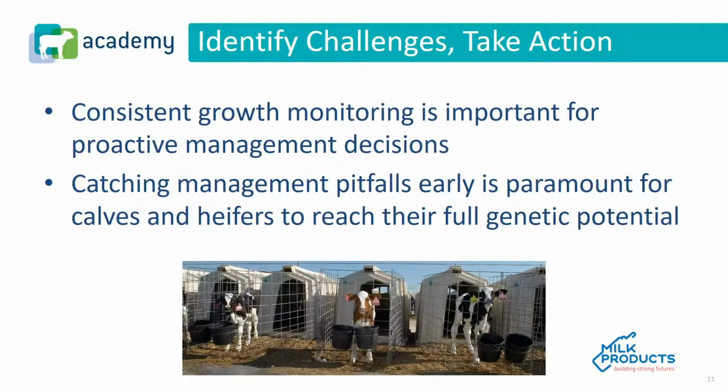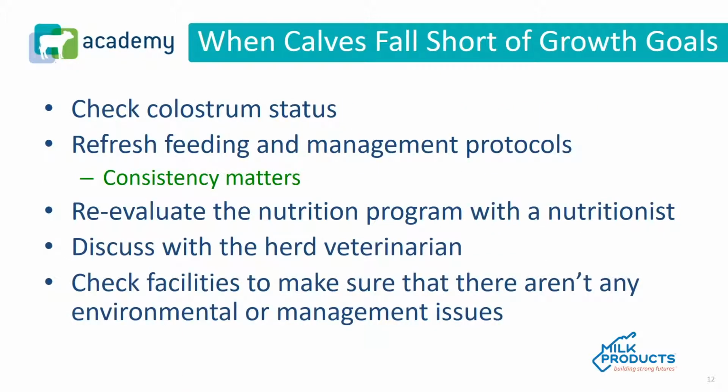It's all about taking action after you figure out what the animals are doing or how they're doing. And having a plan in place is the result of the measurements that we take. So when calves fall short of their goals, always go back and look at your colostrum program. Start from the beginning to make sure there hasn't been anything overlooked in that part of the program.